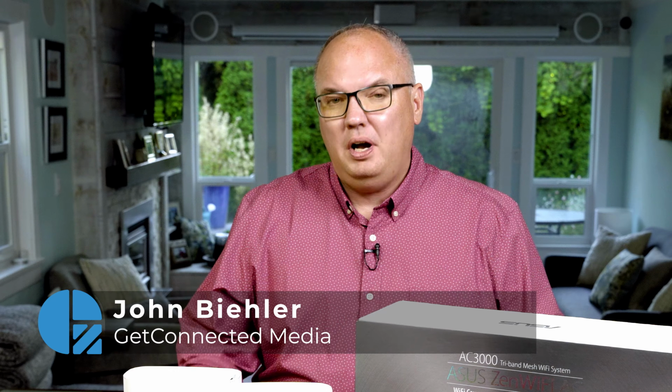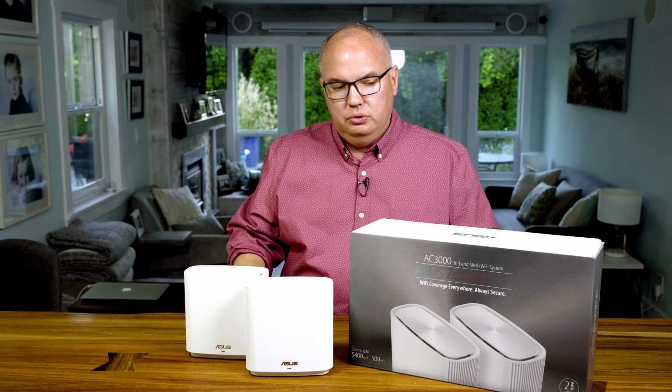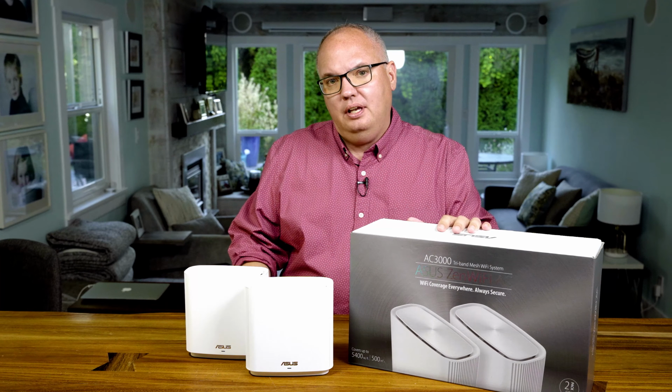We've talked a lot about mesh networking in the past. I'm not going to retread all of that stuff. We certainly have talked about it a lot. So today we're going to talk about the ASUS ZenWiFi system.